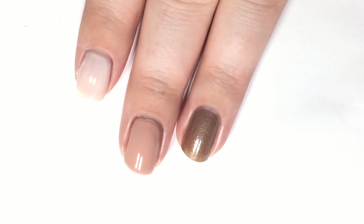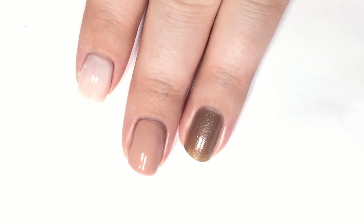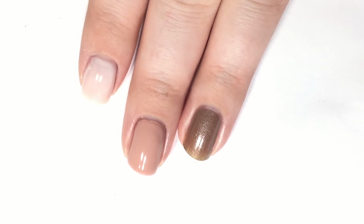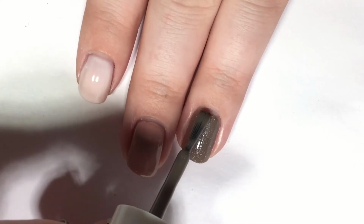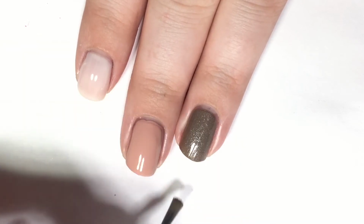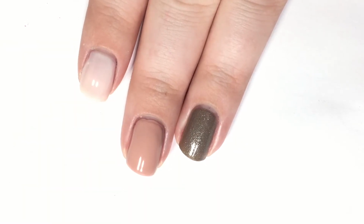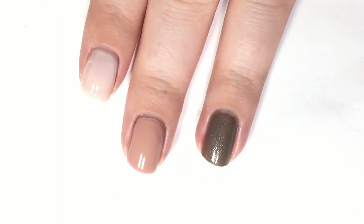Now, lastly, we're going to put on our second coat of Mochacino, which is probably my favorite of these three. And we are going to have full coverage on just 2 coats on Mochacino. So out of these 3, my favorite is definitely Mochacino, which is on the nail right here.